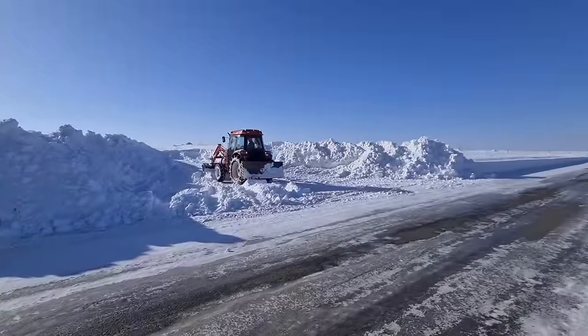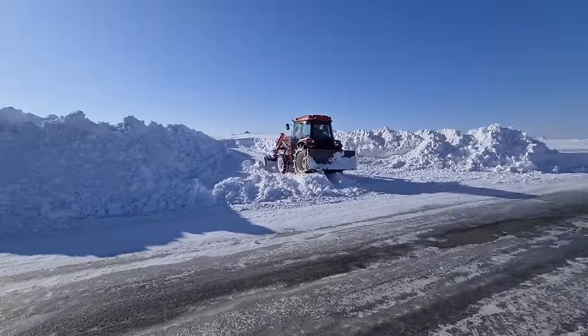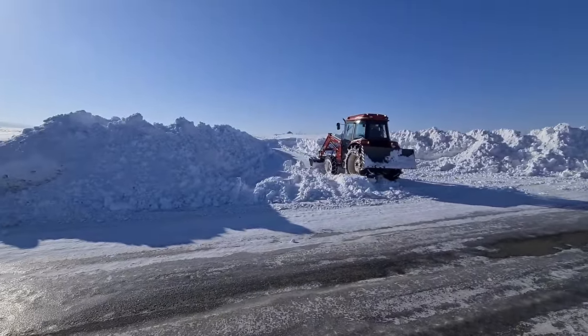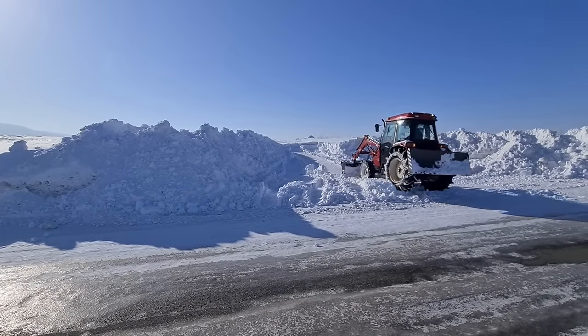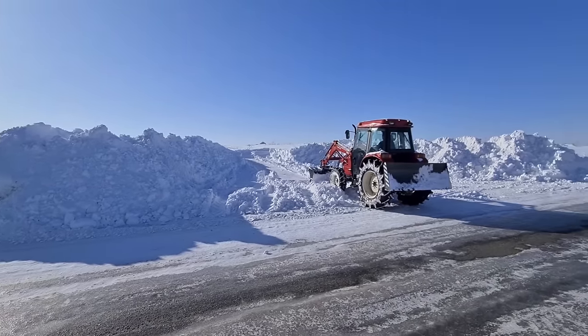So we are out here on a Sunday afternoon trying to get the snow cleared so we can get right back into it in this coming week. All right, you can see by the snow piles on either side of the bank how much snow we're having to move to get up this hill. It didn't look like much, but it was a huge snow bank to get through. Joe's doing a great job clearing it all up.